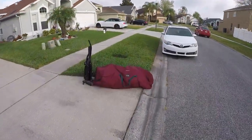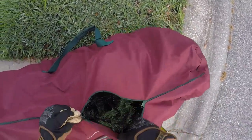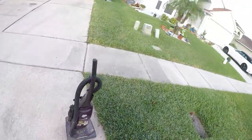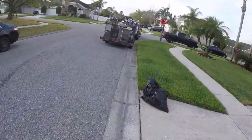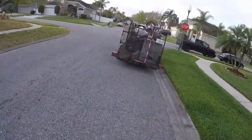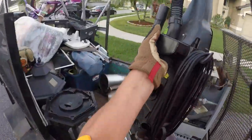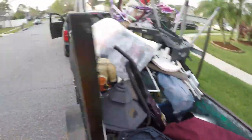Oh yeah, we're still getting trees. Really? I had to pull up because that guy was trying to get through. It is going to be a whole tree. That's a nice bag too. We'll take the Dirt Devil while we're here. This is shaping up to be a pretty nice morning here. I know, I didn't close my door. Sue me! Let's go.